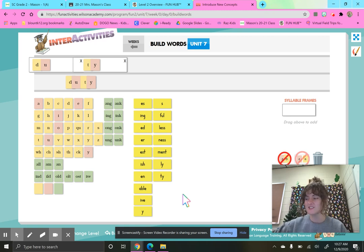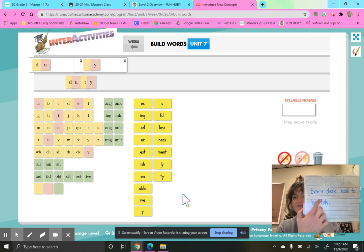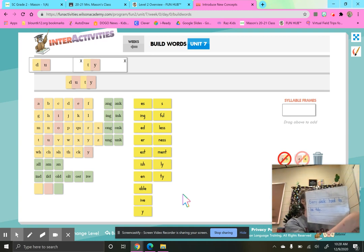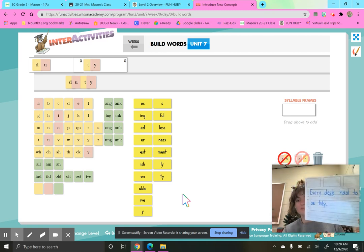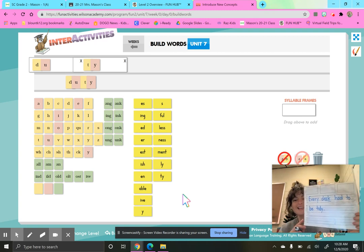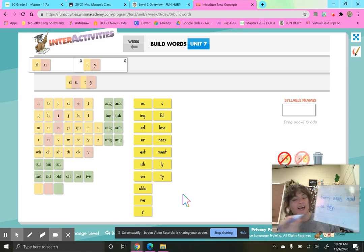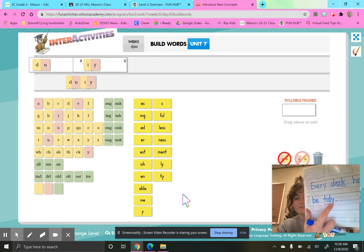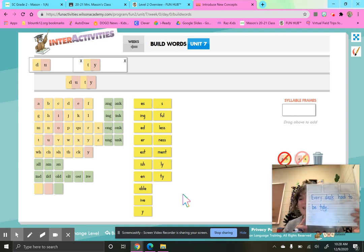All right, and let's check our sentences. My first word was every. That was our trick word for this week. Every desk. Desk has that blend. Desk had to be tidy. Tidy. Tidy has 2 open syllables. The I is saying its name, and that Y is saying that long E. Check your sentence. Make sure you have it spelled correctly.